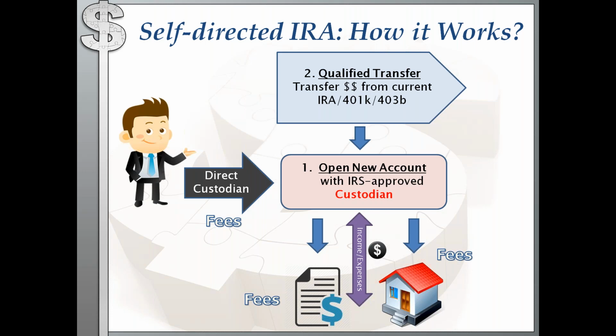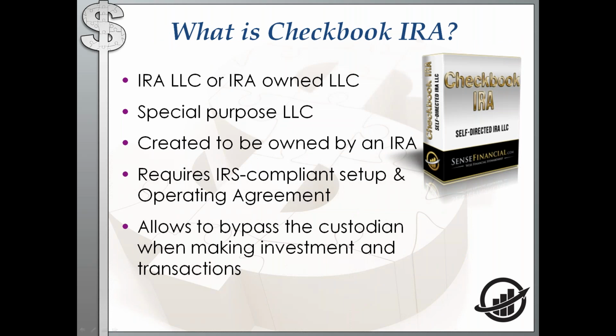Another disadvantage is that it takes time, because there's a lot of bureaucracy you have to deal with. There's red tape, and so oftentimes I get comments from my clients who desire to invest and want more control, and they're frustrated with the custodian because of the delays it takes to make the investment. So some of those people who find it's not advantageous to have the custodian want to have more control. That's where the Checkbook IRA comes in.